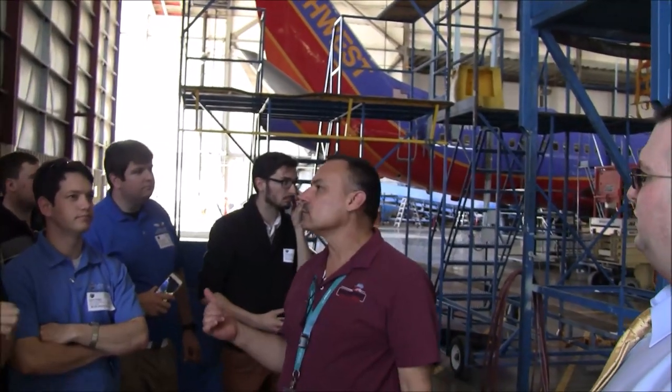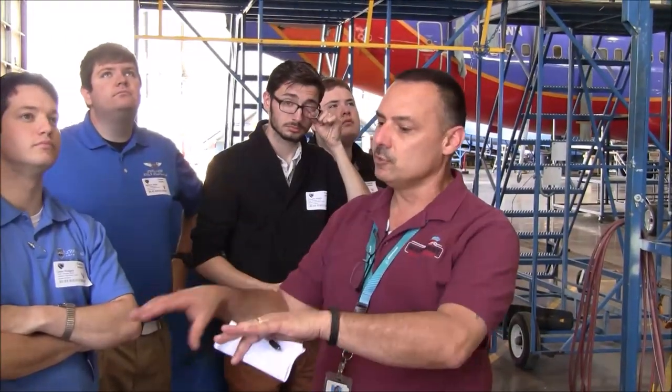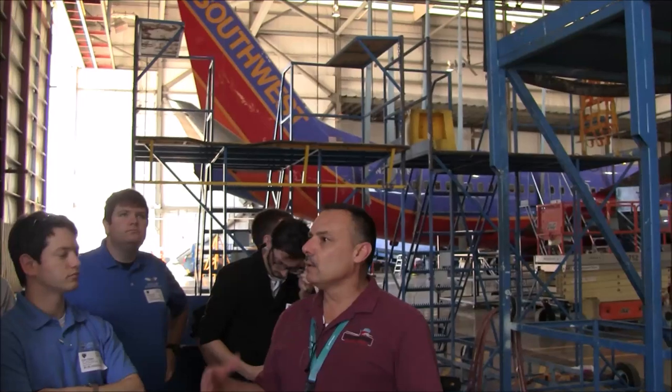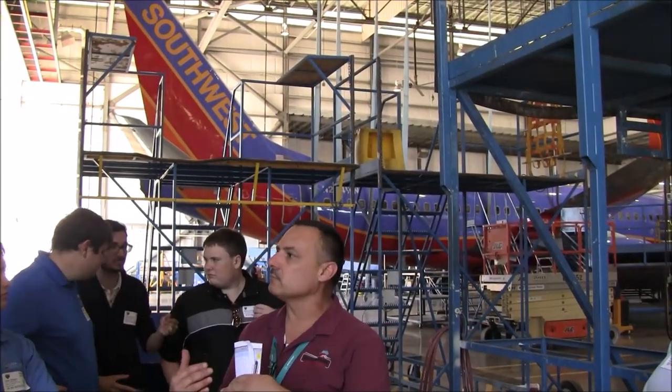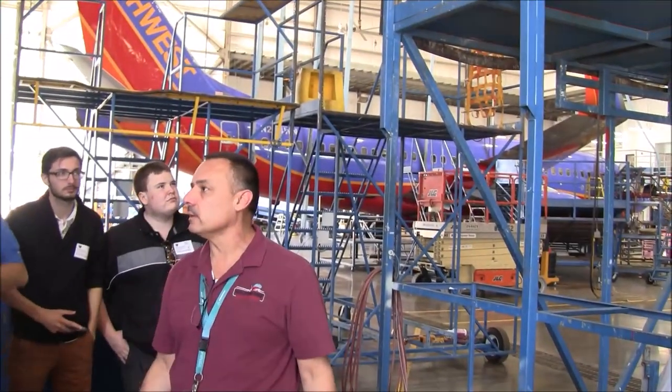So when an airplane reaches 6 years, we start opening it up and looking more in depth. And then every 2 years it kind of repeats, but within those 2 years you do different areas of the aircraft. So at 6 years you do the wings, the cargo area, stuff like that. When the airplane's 8 years old, you start looking into the wet areas, so you pull the lavs out, the galleys out, and you check for corrosion in those areas.